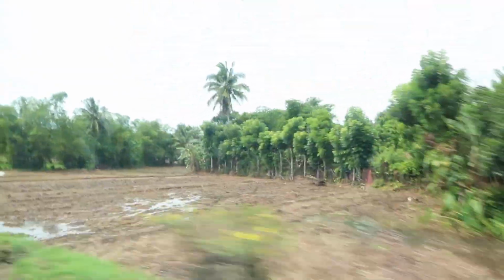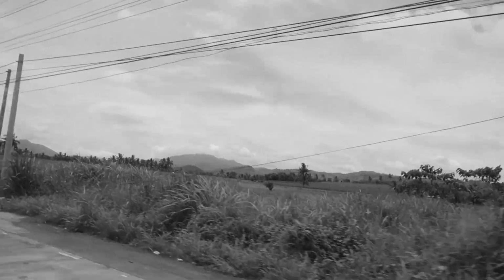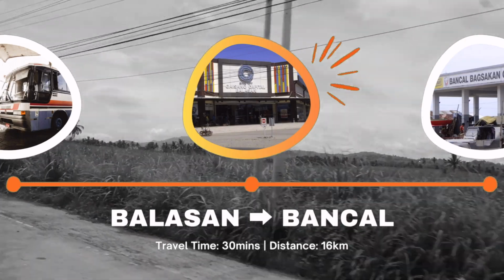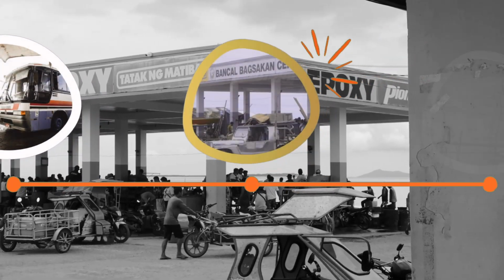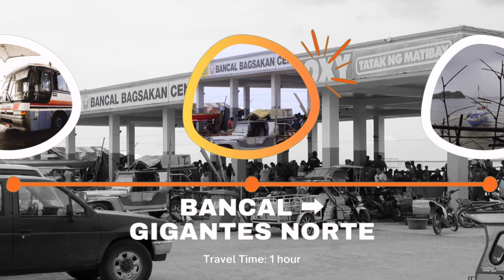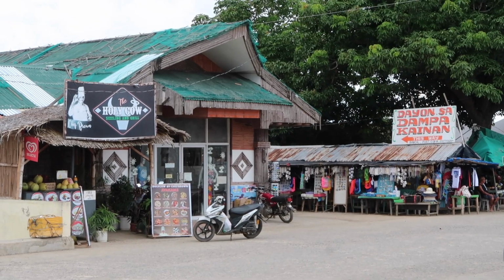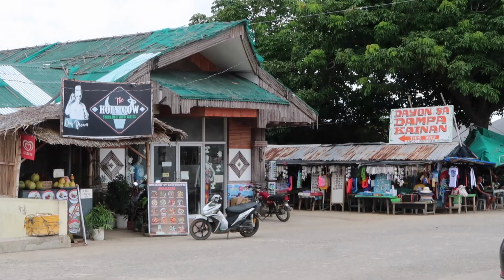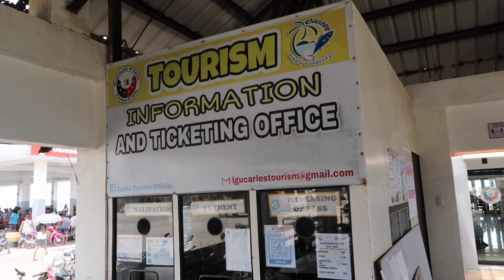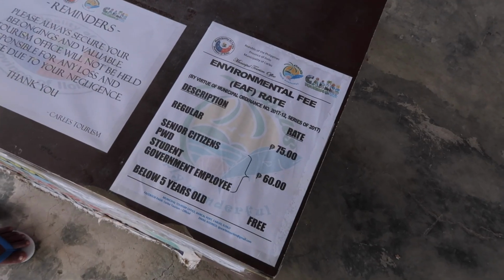Make sure to mention to the driver or conductor to drop you off in Balasan. Your landmark is the Gaisano Capital. Once you are in Balasan, ride a tricycle going to Bangkal Port. I know it's quite a ride, so grab some refreshments and snacks while in Bangkal Port. And don't forget to pay for the environmental fee at the tourism office.